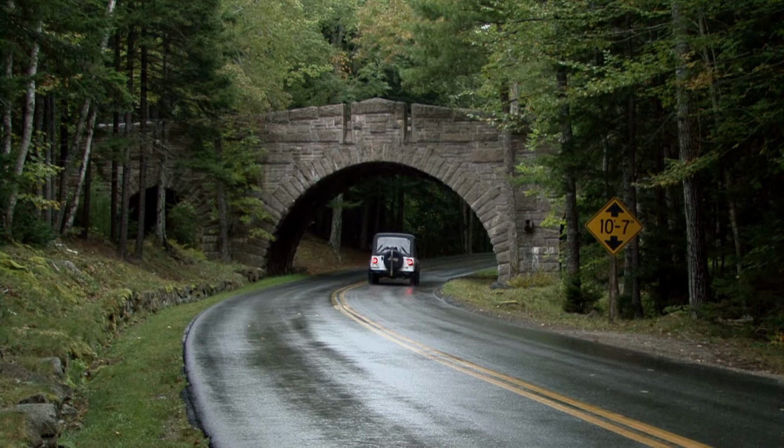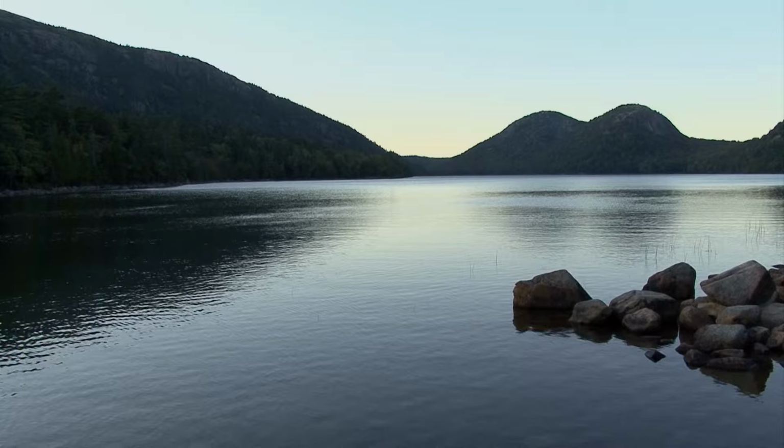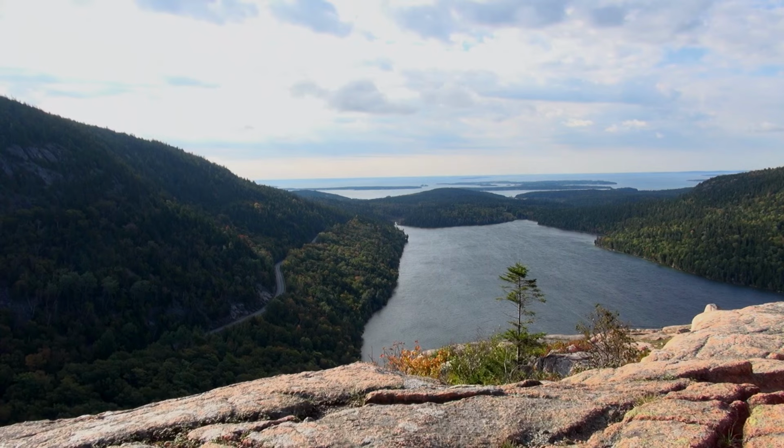Before Jordan Pond, the loop road once again becomes a two-way highway. Jordan Pond is actually one of the many glacier-carved lakes in the park. Long and narrow, a very pleasant trail circumnavigates the lake and provides an opportunity for breathtaking views of the mountain landscape that surrounds Jordan Pond. But this is a must-stop for another reason.